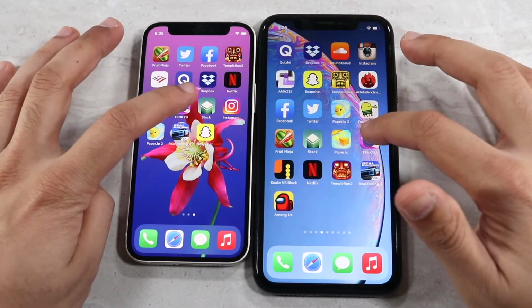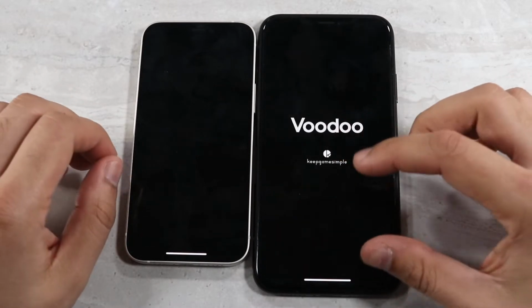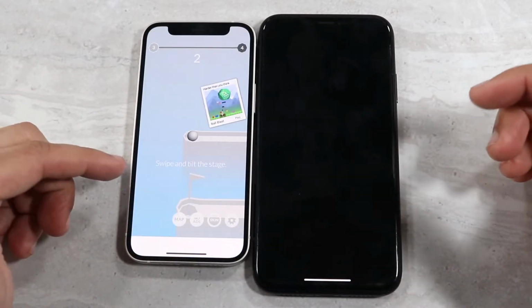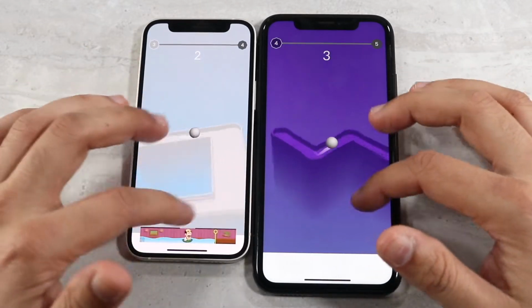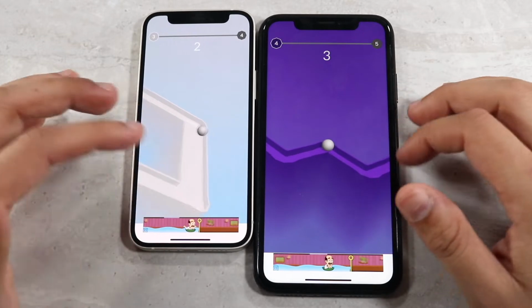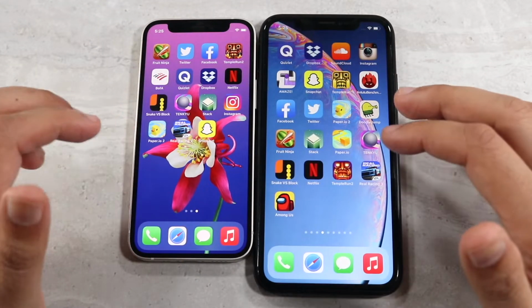3, 2, 1. It kind of looked like I clicked here a little bit, so we'll give the iPhone 12 mini like a split second leeway. And it still opened it up sooner on the iPhone 12 mini, which is pretty surprising. But I'm glad I caught that right in the camera. So gameplay-wise, it's probably going to be the same. But the 12 mini definitely loaded that one up faster, even with me clicking it sooner on the iPhone XR.